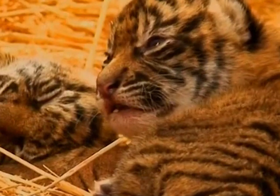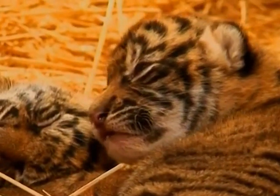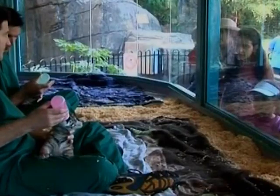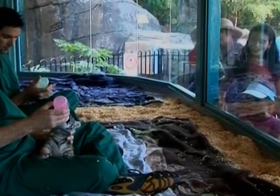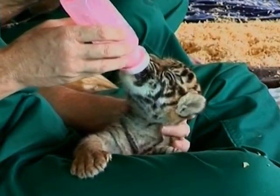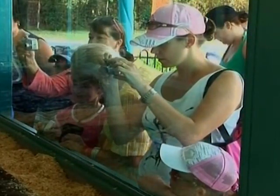The keepers explain that they are spending a great deal of time getting to know the cubs to help them adjust to life in captivity. Many see captive breeding as critical to the survival of the tigers, because less than 400 Sumatran tigers are thought to be left in the wild, making them one of the most critically endangered species on Earth.